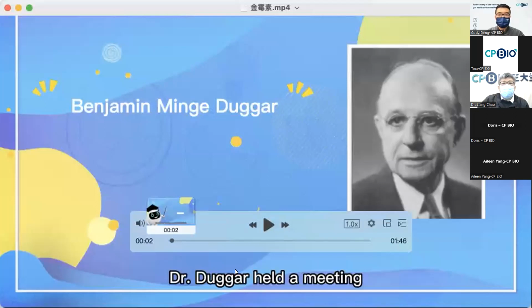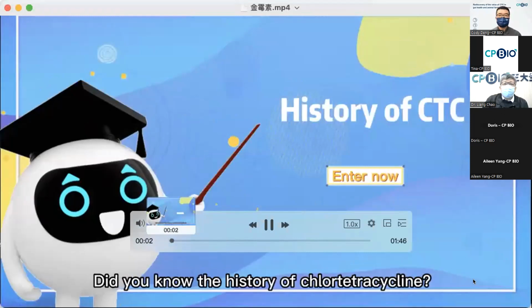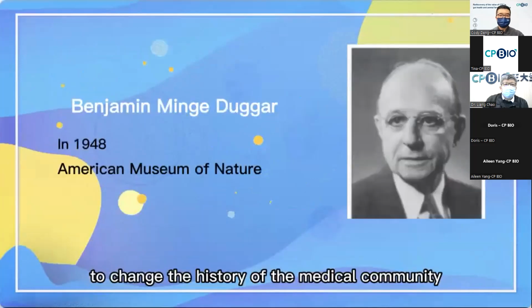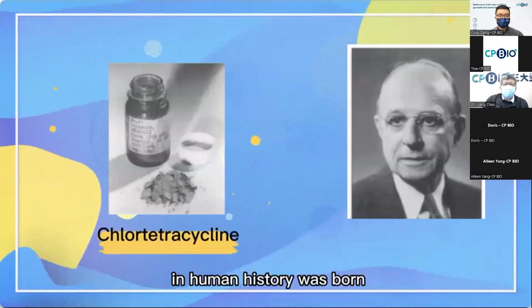Of chlortetracycline on the evening of July 21st, 1948. Dr. Duggar held a meeting at the American Museum of Natural History to change the history of the medical community, and the first broad-spectrum antibiotic chlortetracycline in human history was born.